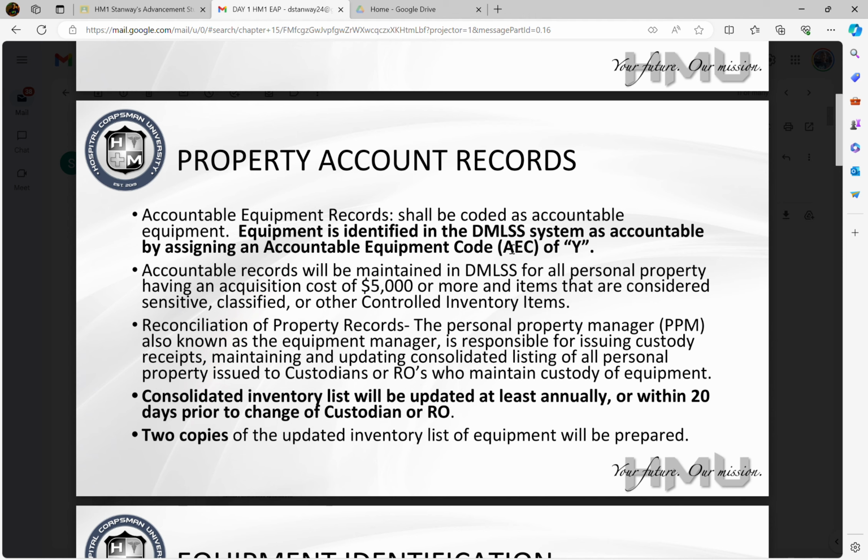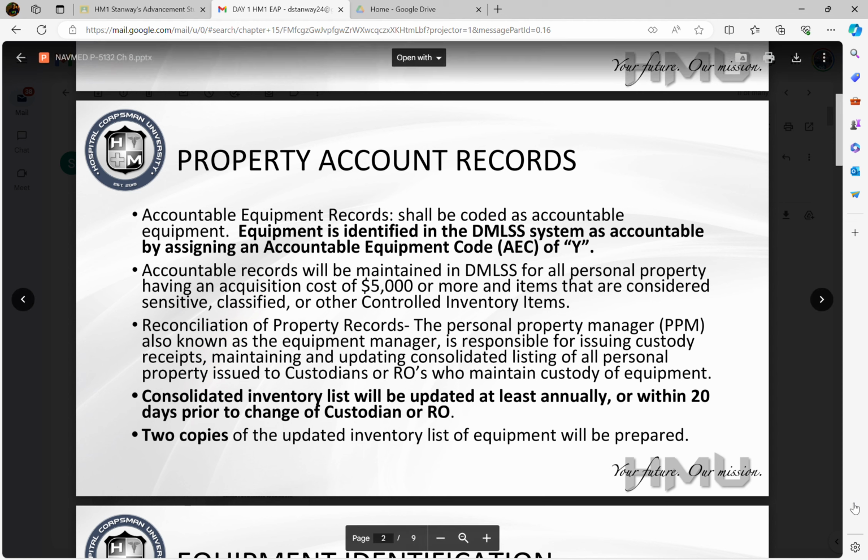So equipment is identified in the DIML system as accountable by assigning an accountable equipment code, or AEC, and on your test it will probably be abbreviated as AEC, so know what that stands for, and it's just a Y, which makes sense, right? Like, it's accounted for? Yes. A lot of the test questions are going to be the easiest answer, and you're going to be like, there's no way it's that easy. It actually is. Don't second guess yourself. Go with the easy answer.